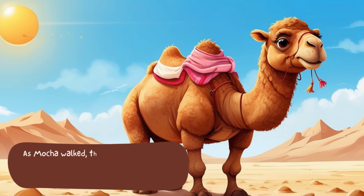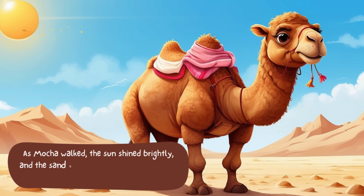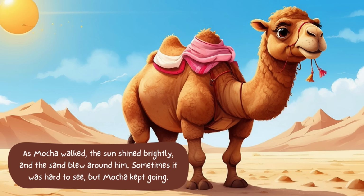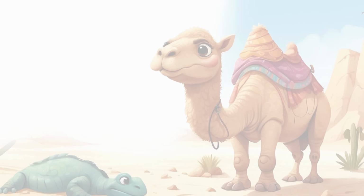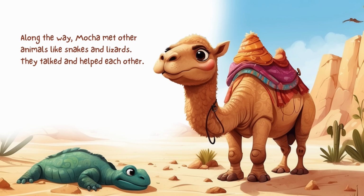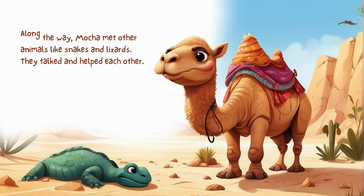As Mocha walked, the sun shined brightly, and the sand blew around him. Sometimes it was hard to see, but Mocha kept going. Along the way, Mocha met other animals like snakes and lizards. They talked and helped each other.